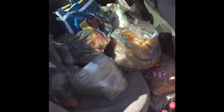Yep, this is what happens when your kid uses your car and doesn't clean out the trunk, and you just shove it all up in the back.